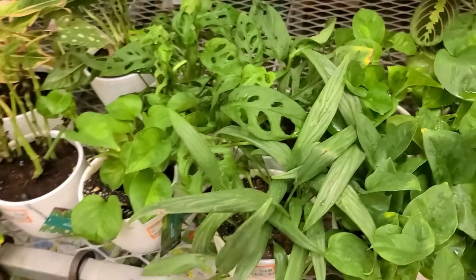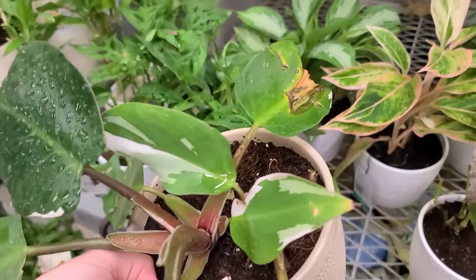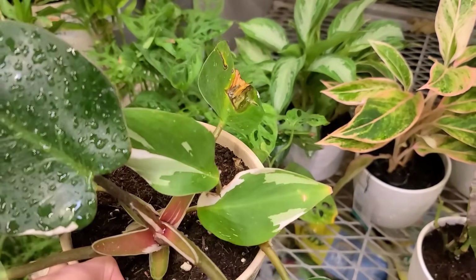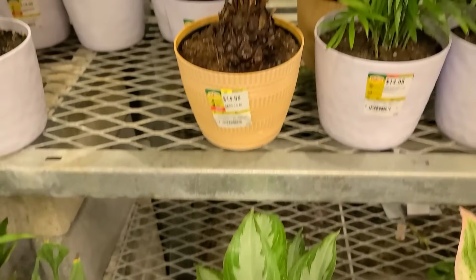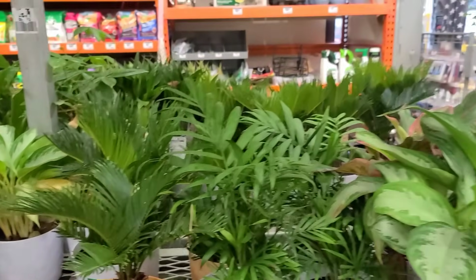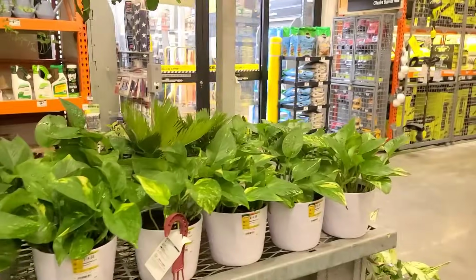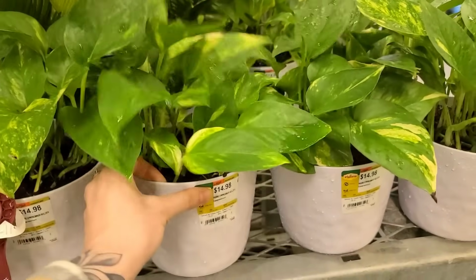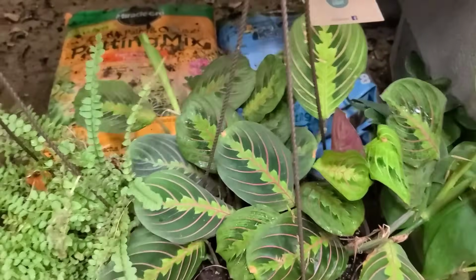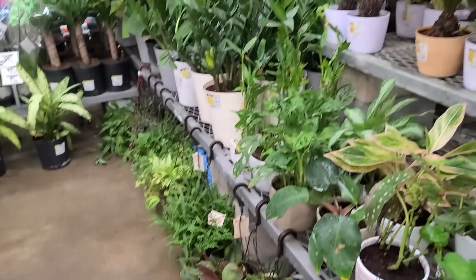So back to the plants. We've got our trending tropicals here. Nothing out of the ordinary. It has been a little while since I've seen a white knight philodendron, however, so I'm not mad about finding one. It's just maybe not the cutest one that I've seen. So there's some sago palms here, some more Dieffenbachia, tons of golden pothos. These ones are $14.98. Can never go wrong with a golden pothos. And then down here they had some cute Maranta that's not looking terrible, but everything else doesn't really look all that great. Lots of ivy.